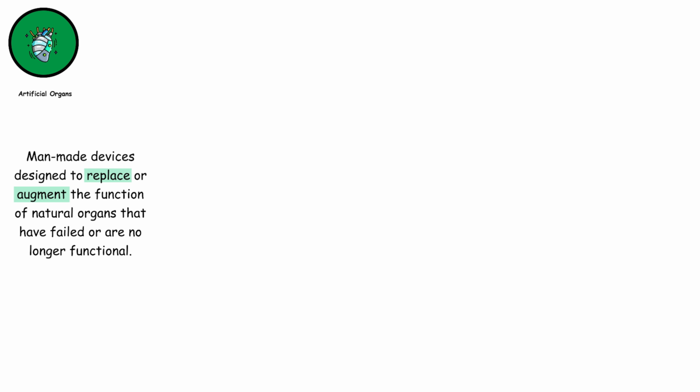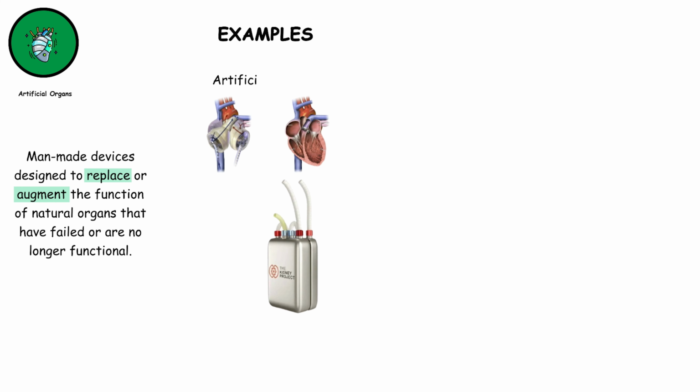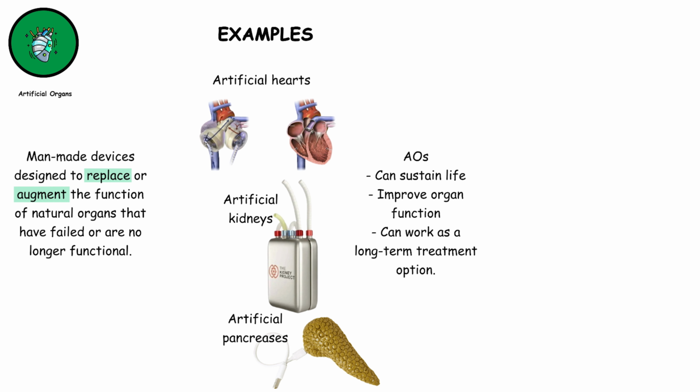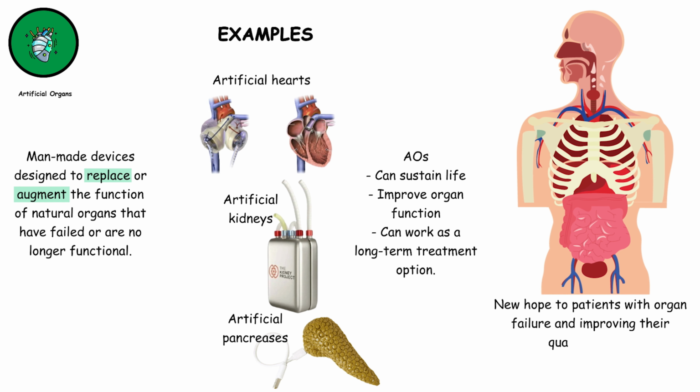Artificial organs. Artificial organs are man-made devices designed to replace or augment the function of natural organs that have failed or are no longer functional. Examples of artificial organs include artificial hearts, artificial kidneys, and artificial pancreases. These devices can sustain life or improve organ function, while patients await organ transplantation or as a long-term treatment option. Artificial organs have advanced significantly in terms of design, materials, and functionality, offering hope to patients with organ failure and improving their quality of life.